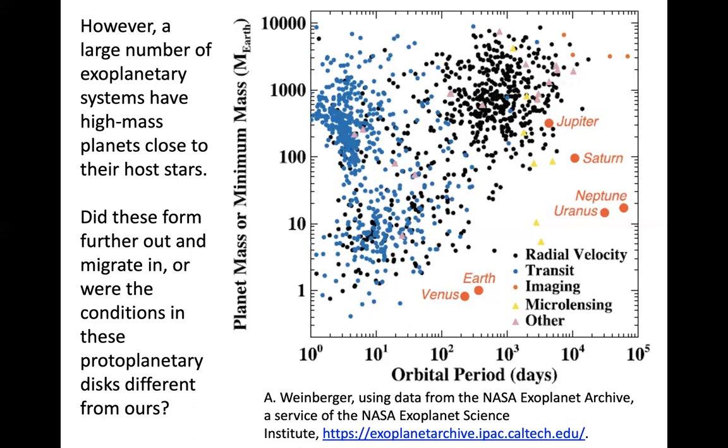Does this mean that maybe these planets formed like Jupiter and Saturn, we think did, and then moved inward? That's an option. Alternatively, were the disk conditions different in the disks that produce these planets than the ones that happened here? Maybe giant planets can form close to their host stars under appropriate conditions. This is actually something that's still a subject of active debate, and shows how considering more than one system can start to reveal things that you had previously not been aware of.